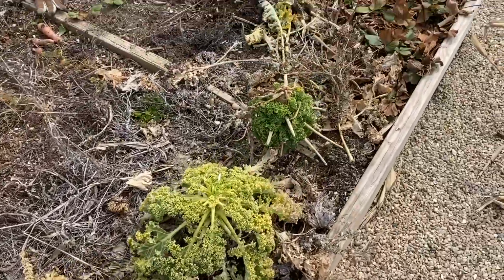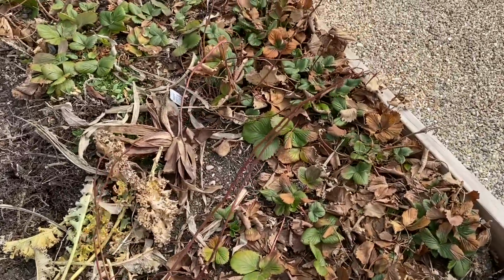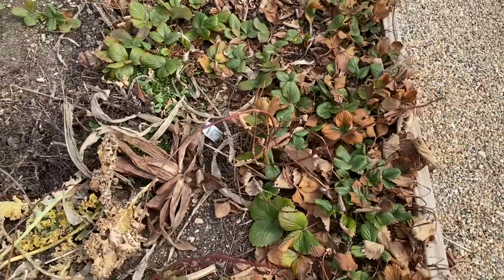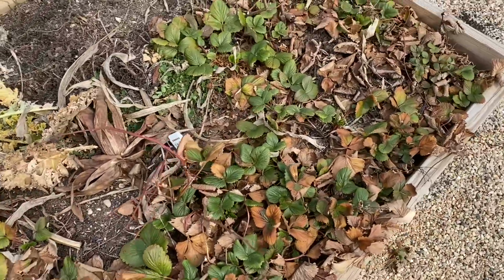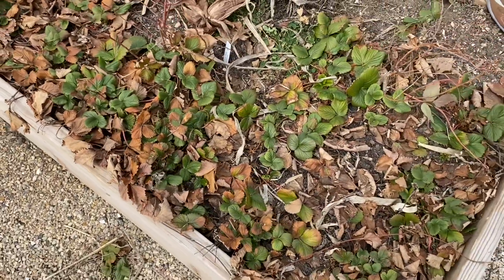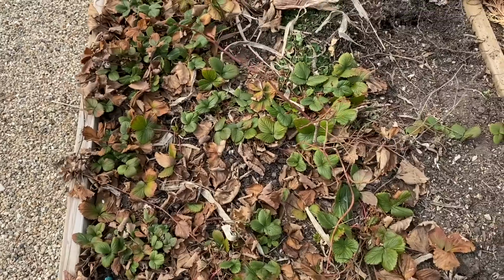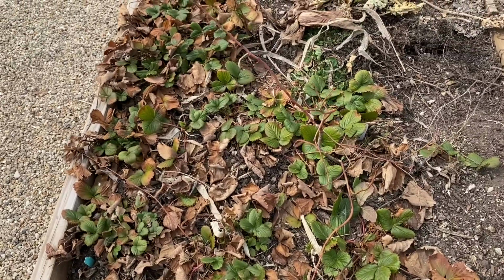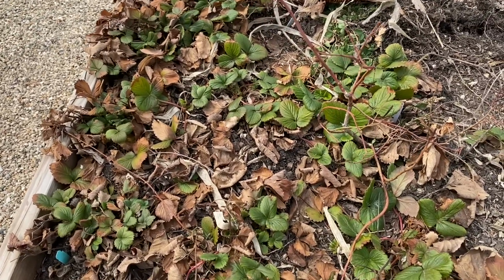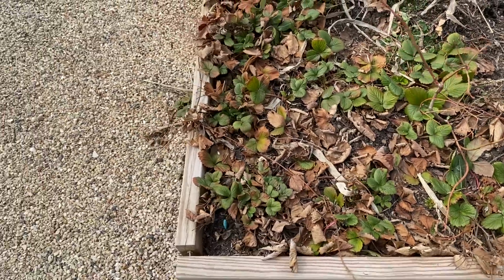So the next thing I want to show you is our little snacking everbearing strawberries. Everbearing strawberries are strawberry plants that give you strawberries all season long. And June-bearing strawberries, which we have in our other strawberry patch, are ones that give you strawberries in June, once a season. So I'm super excited. I forgot the name of these. If I can find it, I will put it below in this video.